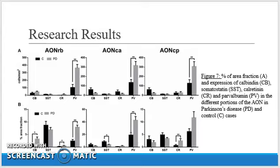They also found higher expression for all calcium-binding proteins except somatostatin in the cell bodies and neurites of neurons in the AON-RB of these PD patients, and specifically the calbindin, which is the CB there, had a p-value of 0.0178. Calretinin there, which is labeled CR, had a p-value of 0.0366, and parvalbumin, again PV, had 0.0001 this time. These are all shown in the bottom of the figure here, where PD again surpasses control for all of these columns. Finally here, there was also a significantly higher expression of parvalbumin in neurons of the AON-CA of PD cases as well, with that p-value being 0.0031.